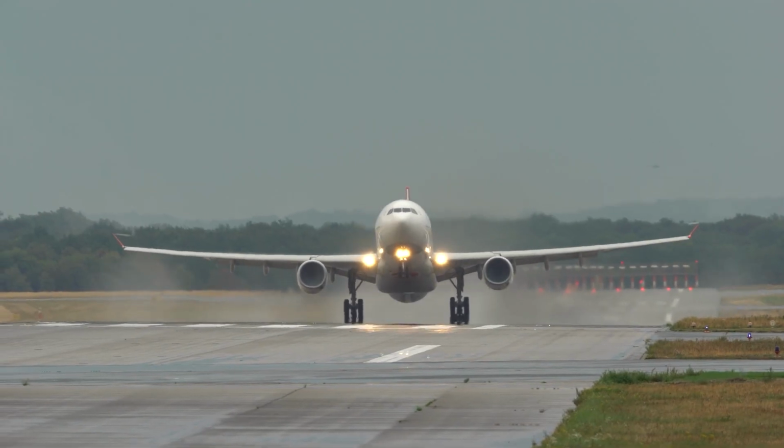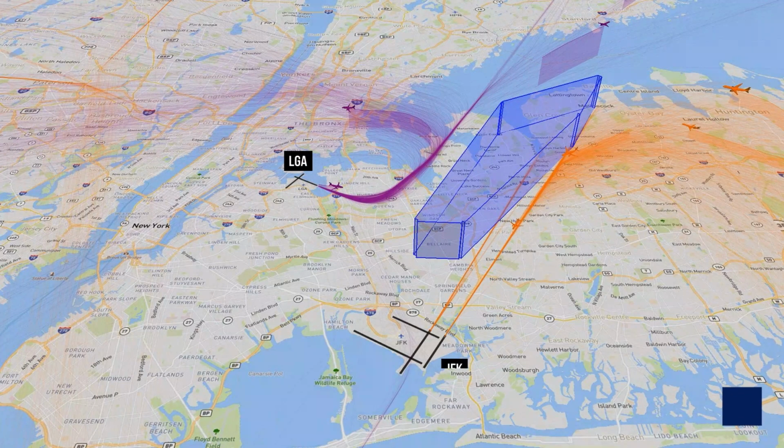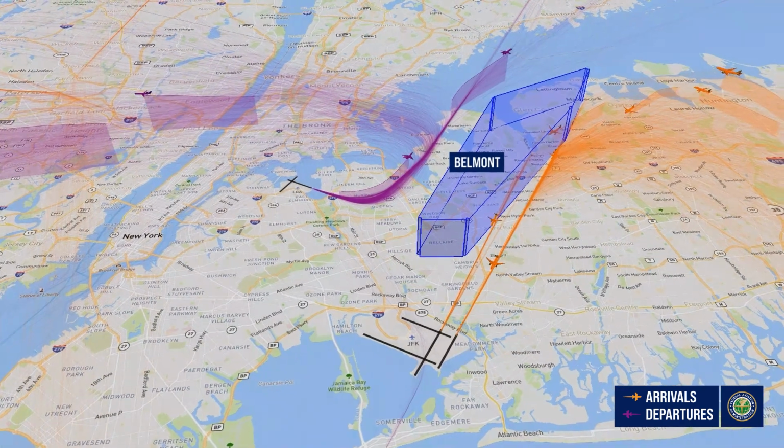Over the years, the TNNIS Climb has enhanced both safety and efficiency. LaGuardia and JFK airports share an airspace called the Belmont airspace. This airspace is shared between controllers working LaGuardia airplanes and/or JFK airplanes, depending on the airport configuration.